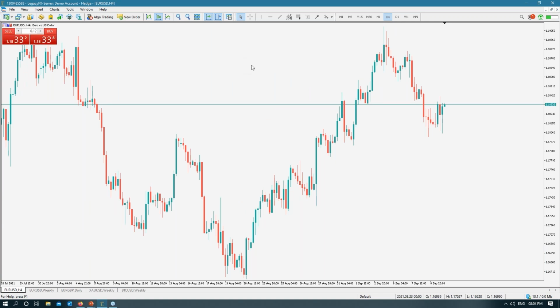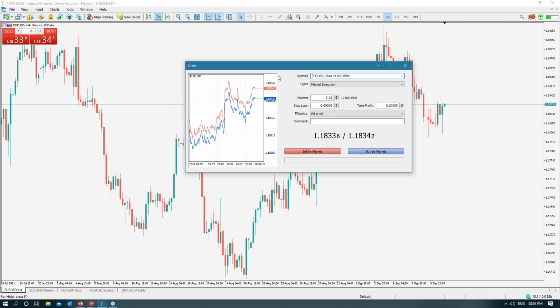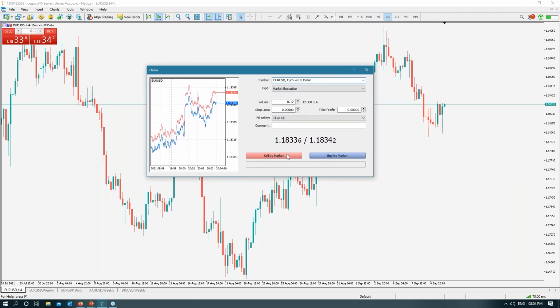There's 2 ways to manually execute a trade. You either have a new trade order, right? If you go to, where's trade? I used to have it here, but new order, there we go. So we go to a new order, and this is a sell by market or buy by market, which means you execute it at that point.